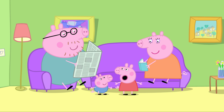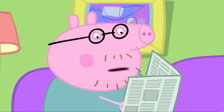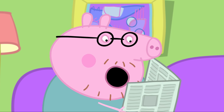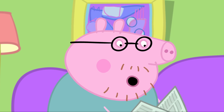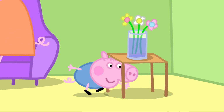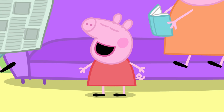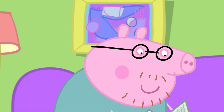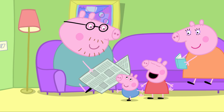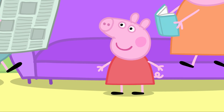George found me. Now it's Daddy's turn to hide. Oh, I think George should have another turn. But George isn't very good at hiding. I'm sure he'll be better this time. Close your eyes and start counting. One. Two. Oh, three, dear. Peppa will easily find George. Five. George, six, come over here. Seven. Eight. Nine. Ten. Ready or not, here I come.